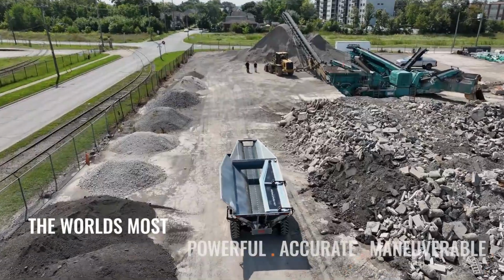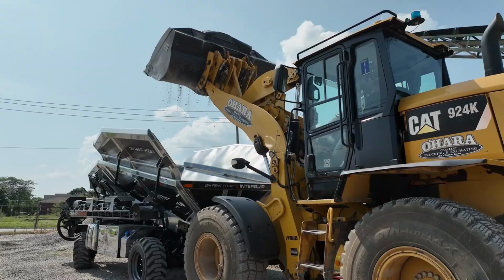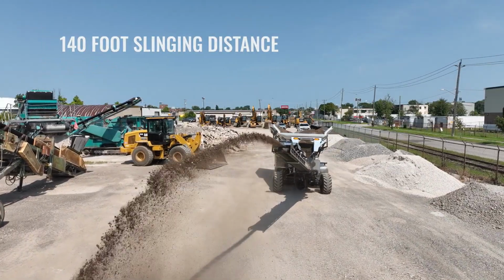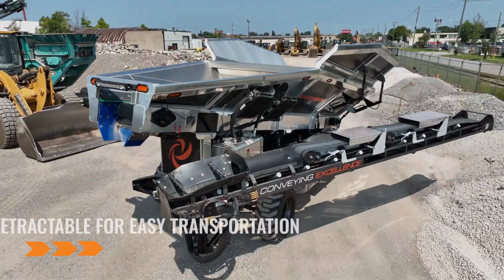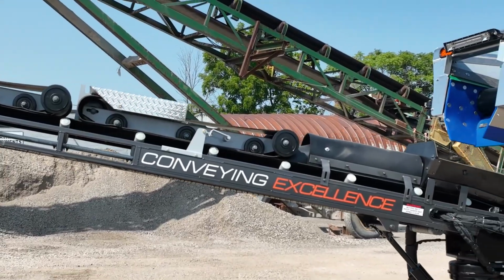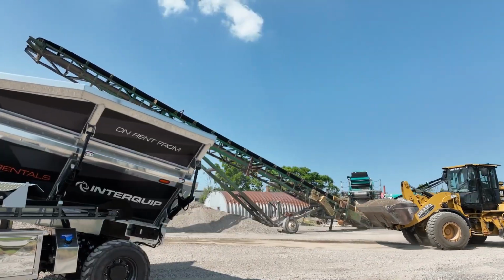Its all-wheel drive and specialized off-road tires tackle any terrain like a champ, making it ideal for flood control, land reclamation, and beyond. The unique body design opens wide for easy loading and flawless flow, keeping downtime to a minimum. Precision, power, and mobility all in one machine. This isn't just a slinger, it's a site-transforming game changer.